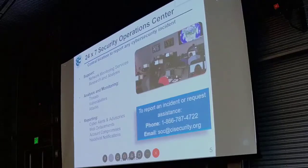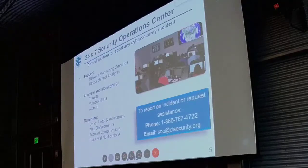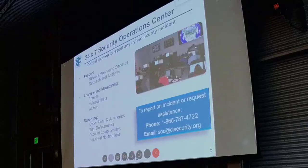If you have any questions, are experiencing an incident, or something is wrong in your network, all I want you to get from this slide is that phone number: 866-787-4722. This is the most important thing I'll probably give you in this presentation, the one thing I really want to drive home. Make sure you have it, put it on a Post-it, make sure your IT team has it. It's what we like to call our get out of jail free card. These are the people you want to call when you're in trouble. With anything cyber security related, we're more than happy to help you out.